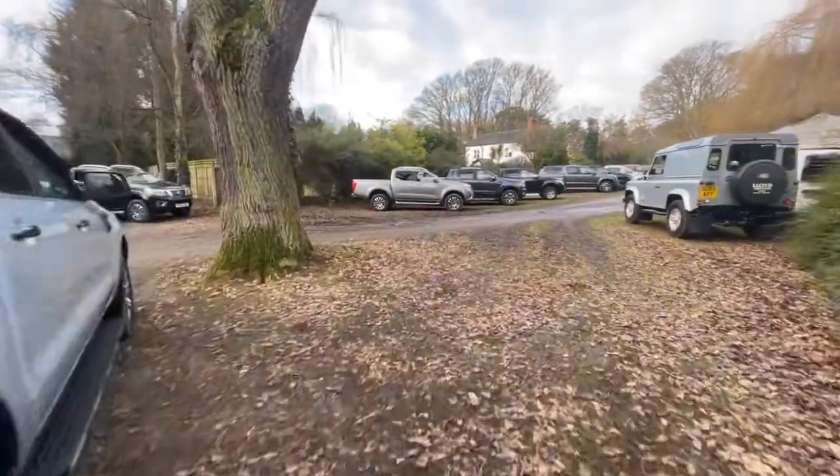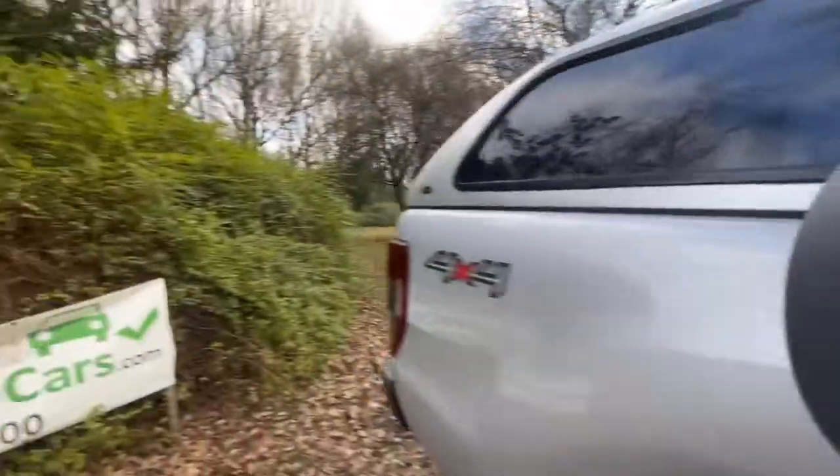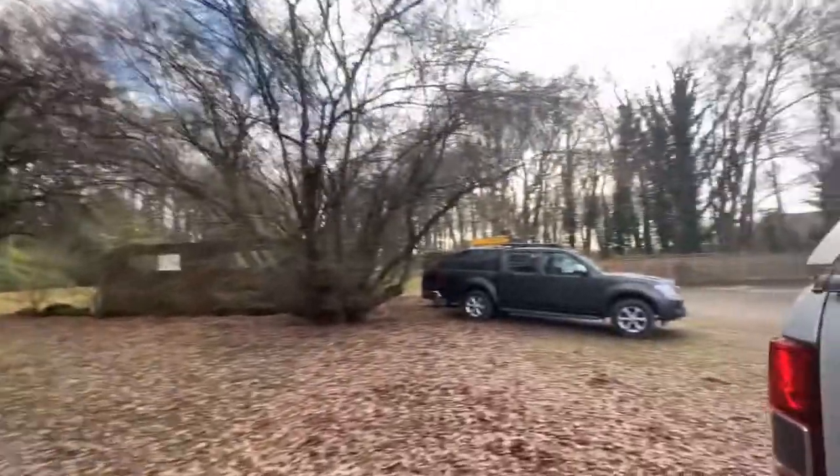Oh, that's locked. Just bear with me one second. See if it's on the central locking system. It is. So the canopy's got central locking.